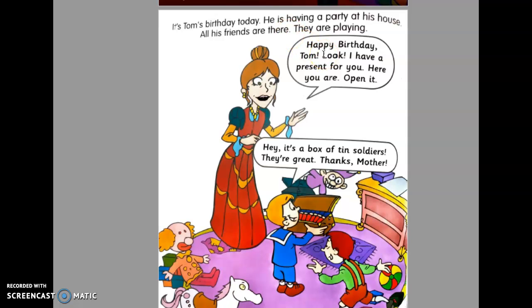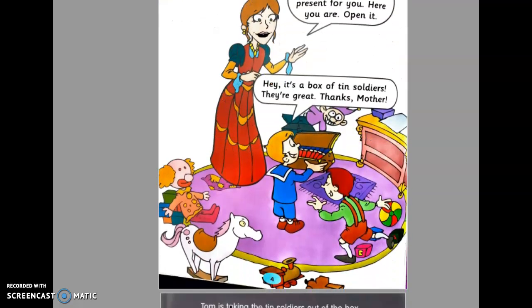Happy birthday, Tom. Look, I have a present for you. Here you are. Open it. It's a present. And the woman says, open it. Open the present. Hey, it's a box of tin soldiers. They are great. Thanks, mother. And the mother, you say the mother. Thanks. Thanks a lot. Okay, continue.